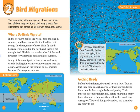In the northern half of the world, days are long in summer, and birds can easily find food for their young. In winter, many of these birds fly south because it's too cold in the north and there is not enough food. Birds in the southern half of the world fly north for winter and back south for summer. Many birds also migrate between east and west, usually looking for warmer winter weather near the ocean. Most birds in the tropics do not migrate because it's always warm there.